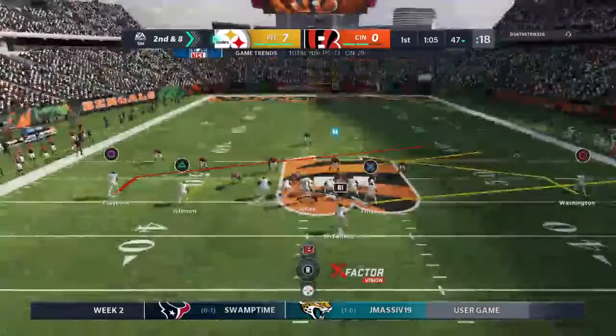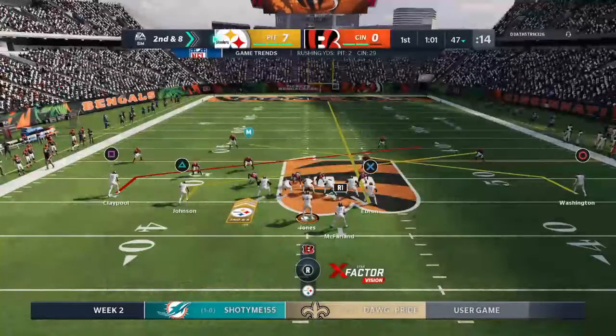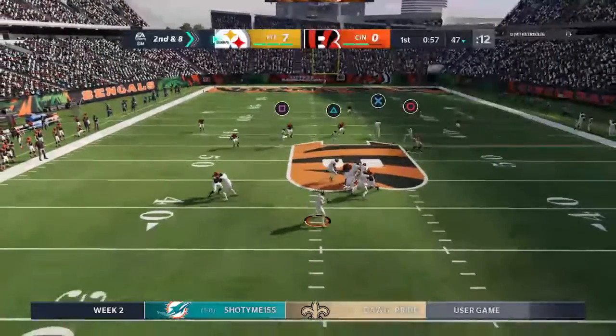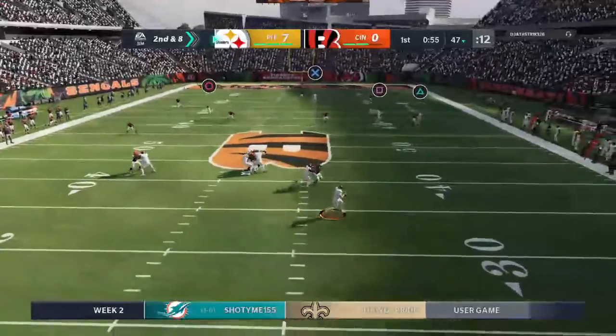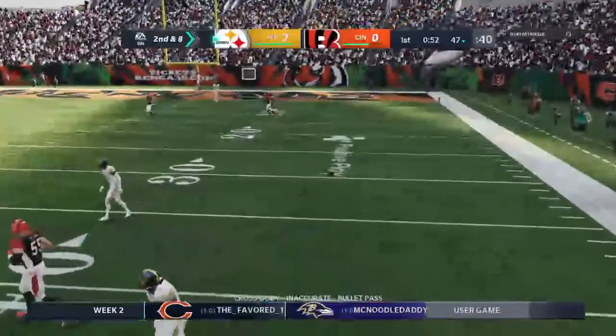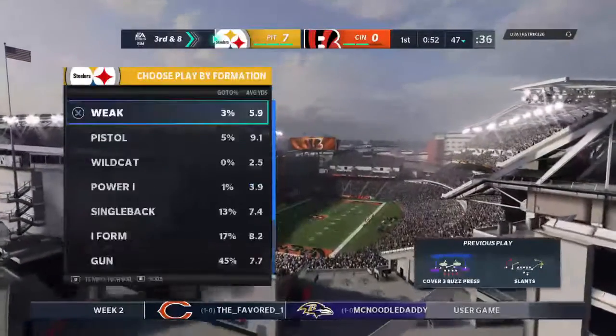The last run got a couple. Here's 2nd and 8. Operating from the gun, Jones. Flushed out right. And that is incomplete. A lot of force bearing down on him there. He could not hang on.